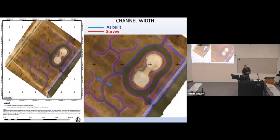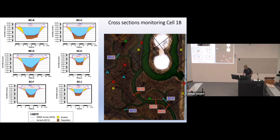What we noticed, for example, in one cell that we started with, cell 1B, since we had all the project definition, we have year 0, and then we are monitoring from year 0. First of all, we saw some enlarging of the channels. The channels are expanding laterally, but also infilling. You can see the blue line shows the actual 2018 or 2019 cross section, and the red line shows the initial engineering as-built configuration of the channel, and then we saw there was a lot of infilling.